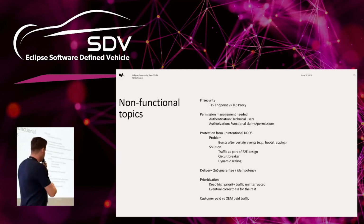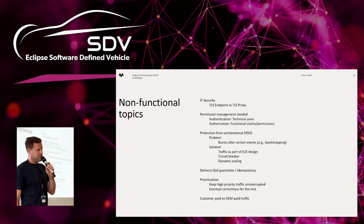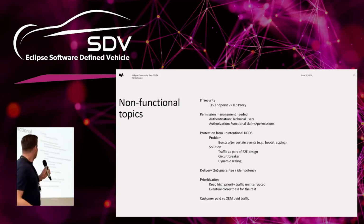Then you have topics about going over an unsafe network, and that's the internet. You have no guarantee, or it's difficult to have quality of service, to have guarantees of delivery. And if you're talking about quality of service, you also have to talk about idempotency of the semantics of your communication. You want to give a communication, a notification. You're not sure it arrived, so you give it again. It should have the same result still.